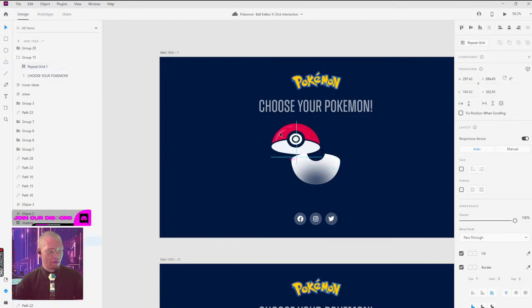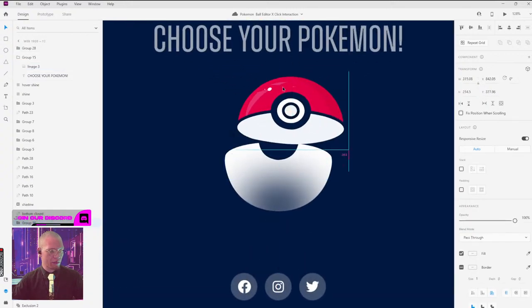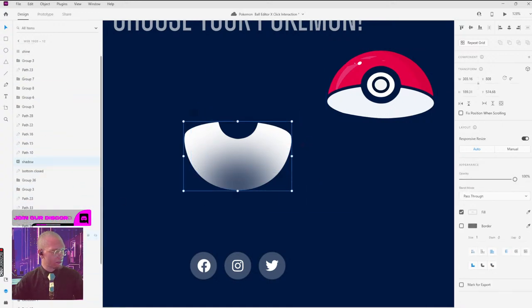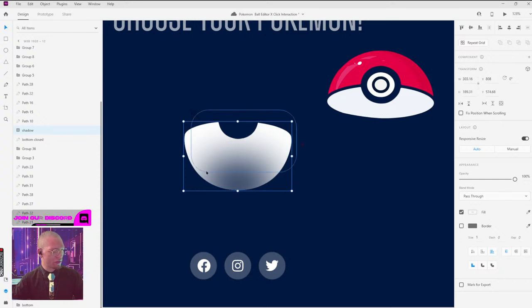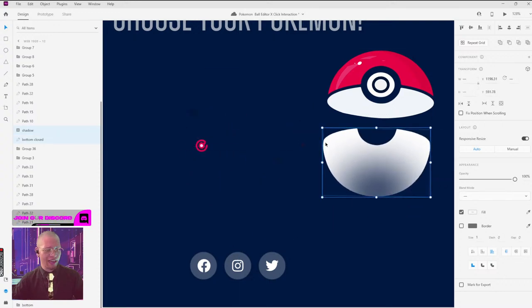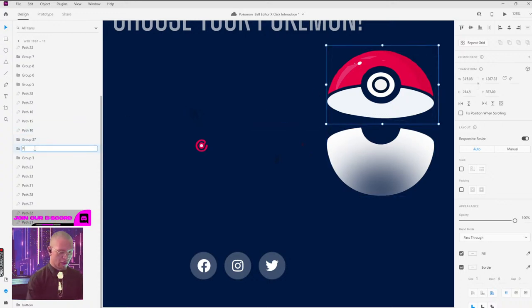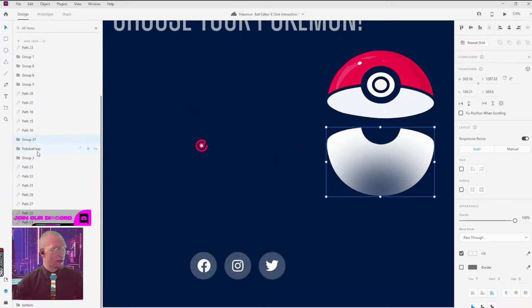First off, I'm going to use this one because I think I grouped it a little bit better. So we have the top, and we have this bottom here. Let me go ahead and select this. This is also, guys, why you keep your layers nice and organized. So I'm going to group this stuff and name this Pokeball top. And I am going to grab this bottom and call this Pokeball bottom. Because all this is going to make sense when it's needed once we start getting into the website building side of things.